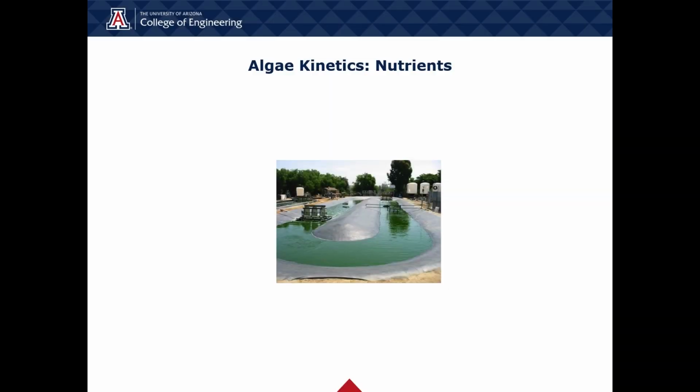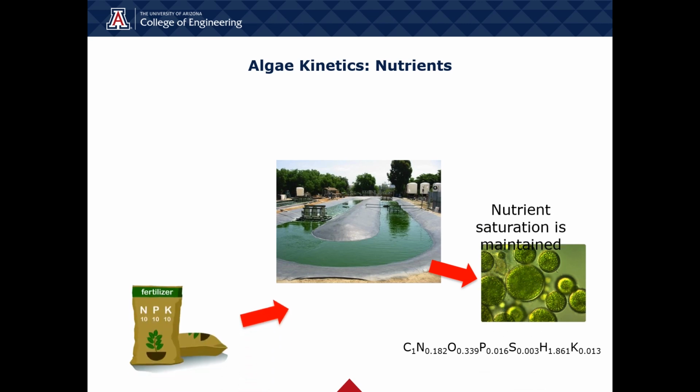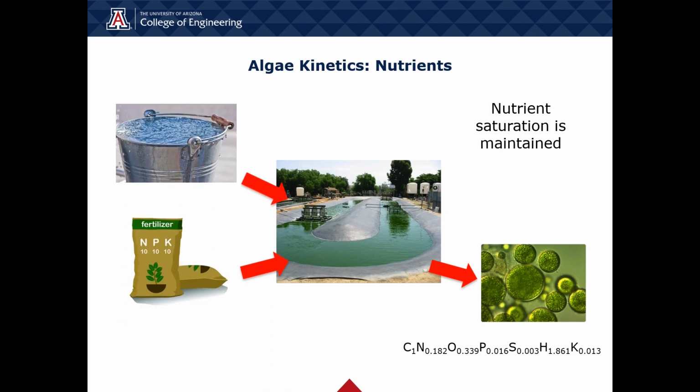We start off each year with enough nutrients in the pond for it not to be a limiting factor in algae growth. However, as the algae incorporate the nutrients into their biomass and are harvested from the system, these nutrients are lost. Based on an average molecular formula for chlorella algae, we used a mass balance to determine the amount of nutrients to replace each day in order for the nutrient saturation to be maintained. Furthermore, this nutrient mixture can be blended with additional water to replenish evaporation and harvesting water losses that occurred throughout the day.